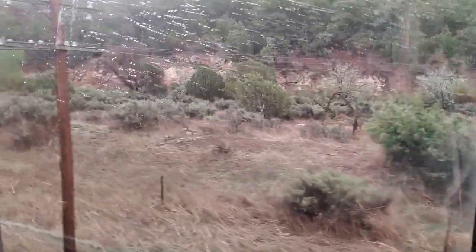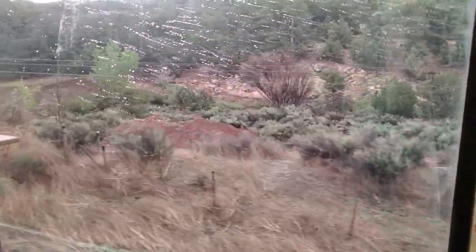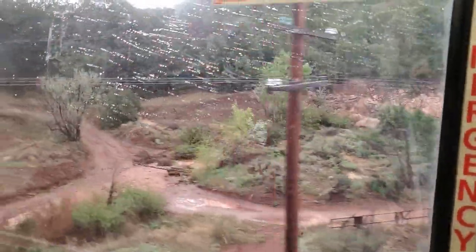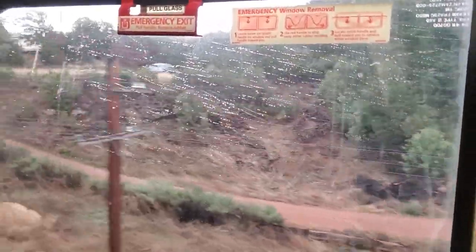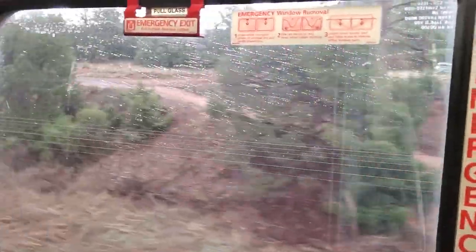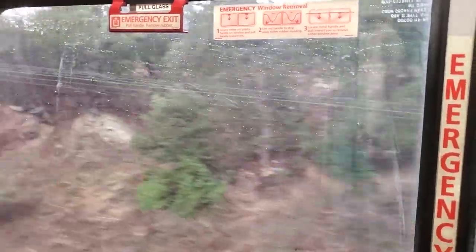Starting to rain again. It looks like we're going into the forest. But I don't know if you could tell, back there, some of the walls of the Apache Canyon were so close it seemed like they were only inches from the train.